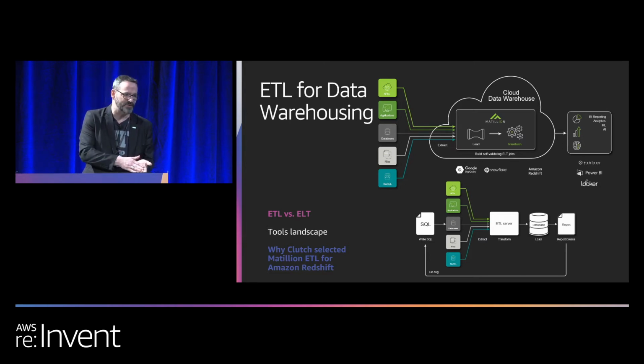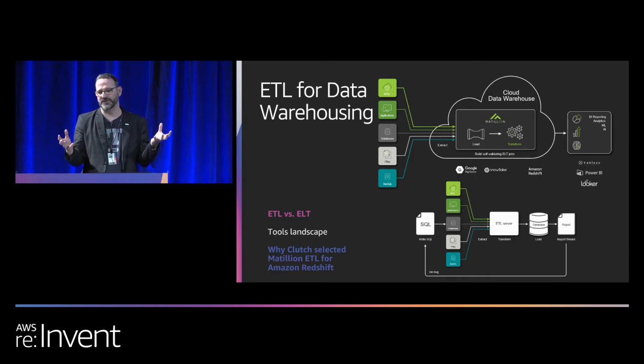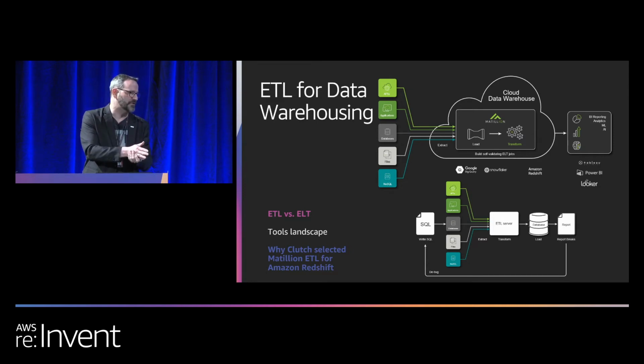Properly designed tables. Tables that are leveraging the node structure of your cluster properly and distributing the data so that you don't have a bunch of crosstalk as the engine tries to solve your queries by polling other nodes in the cluster for the data to solve the problem.